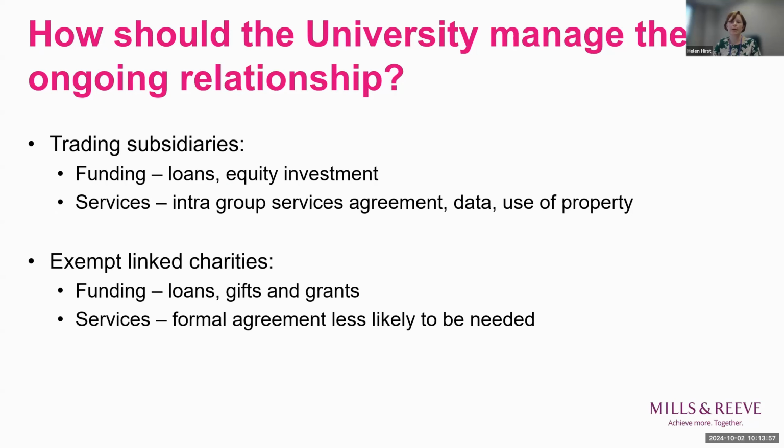So how should the university manage its ongoing relationship? All funding and services provided to a trading subsidiary by the university must be on an arm's length basis. This is because charitable funds must always be used to further the university's charitable purposes and be for public and not private benefit. So for a trading subsidiary, any funding provided by the university would have to be justified as a qualifying charitable investment. This means that a reasonable return, comparable with other investments which could be made, would have to be included to avoid the university risking incurring taxable non-qualifying expenditure.